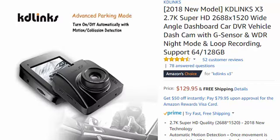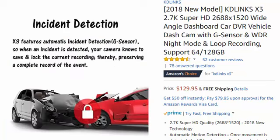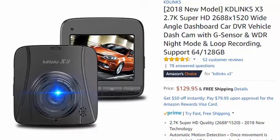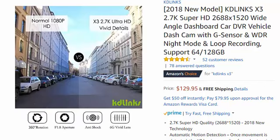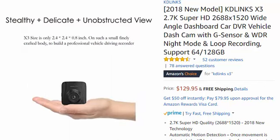2.7K Super HD quality, 2688*1520, 2018 new technology. Automatic motion detection. Once movement is detected, the X3 begins recording for a short period of time and shuts off automatically even if the vehicle is off. This advanced parking mode is essential for protecting parked cars.